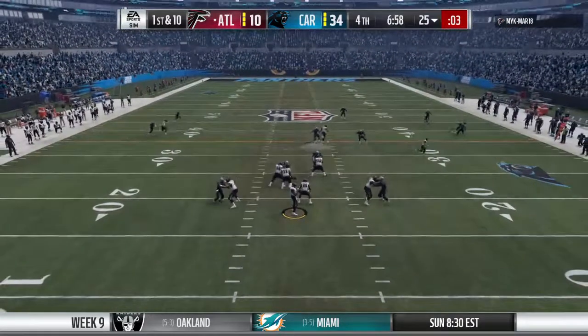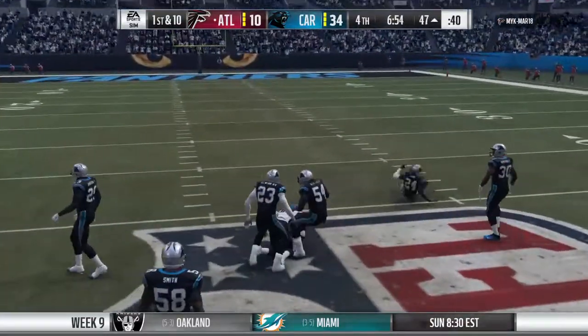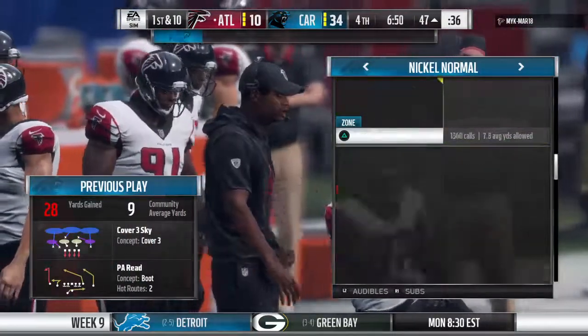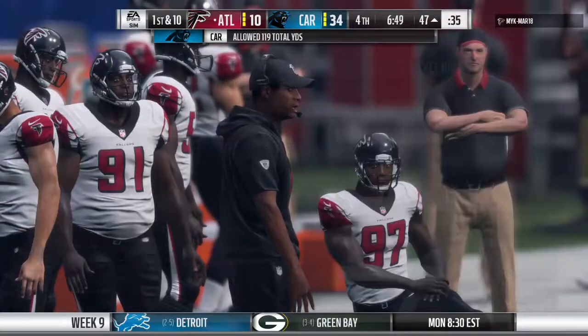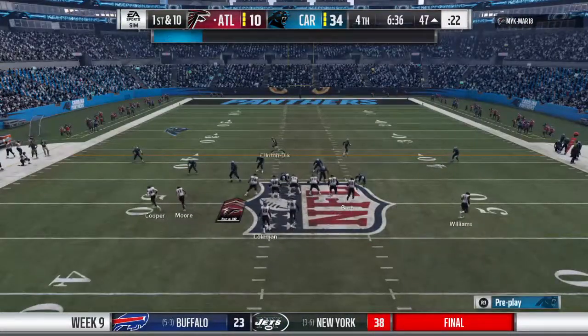Trying to shake off the interception from the last drive. He'll look to throw. Over the middle, Amari Cooper. It's complete. A really good pickup of 28 yards. That's the number 2 receiver in the NFL in terms of yardage. And tell you what, a few more plays like that, he won't be number 2 for long.